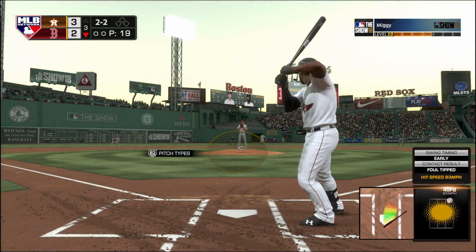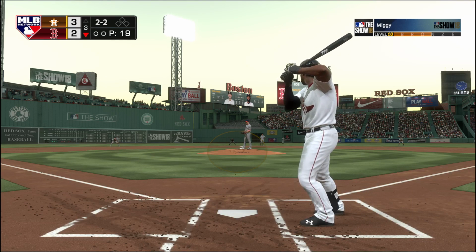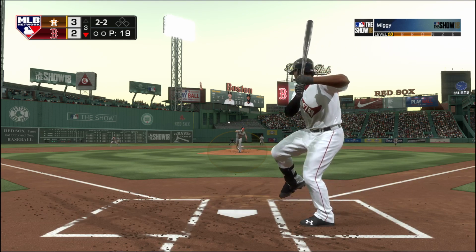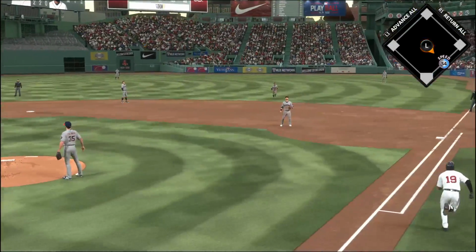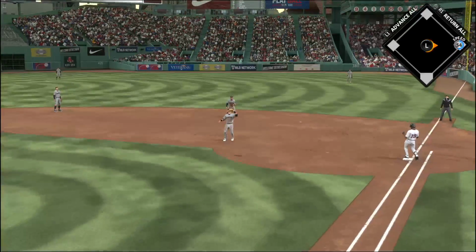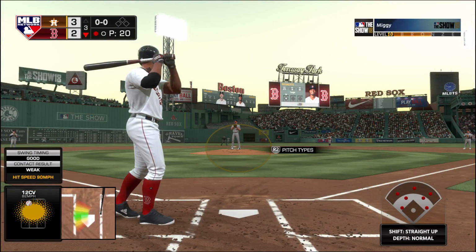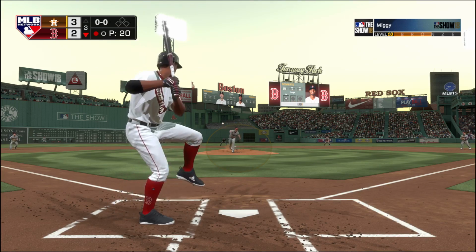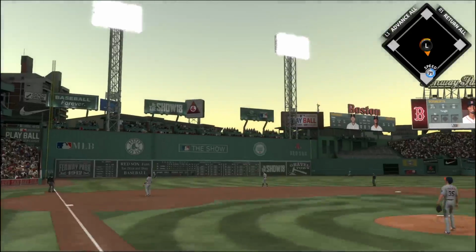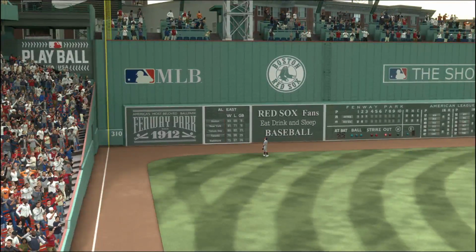Fouled off. The 2-2. Popped high in the air. And there's out number 1. So 1 away, and here's the shortstop, Xander Bogaerts. He's ready. Here's the first offering. Here's Bogaerts in the air out to deep left field. And it's gone into the monster seats.